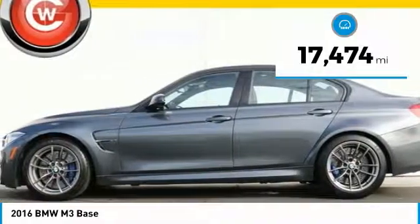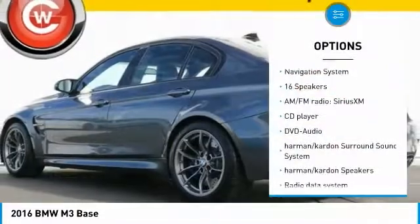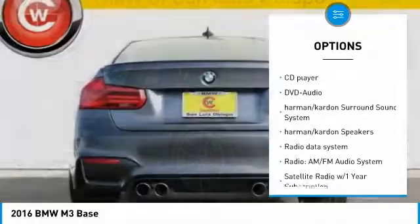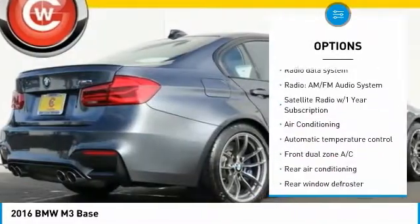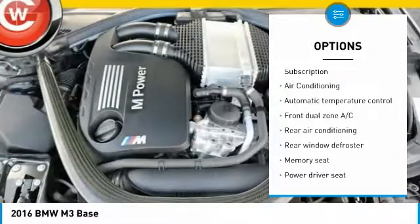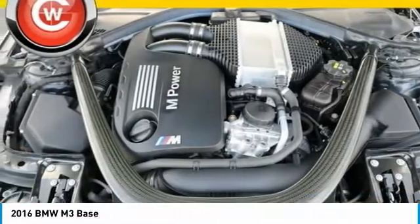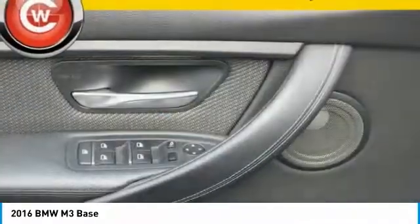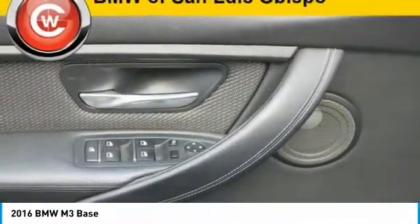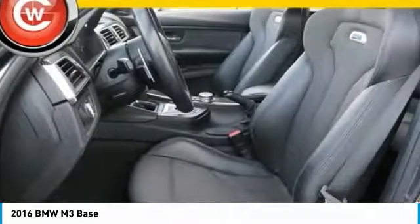Here are some of this vehicle's great options: power passenger seat, traction control, navigation system, dual airbags, leather-wrapped steering wheel, air conditioning, power steering, four-wheel disc brakes, universal garage door opener, security system. Wouldn't you look great in this vehicle? Stop in today and see for yourself.